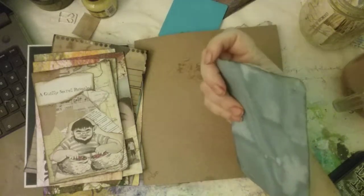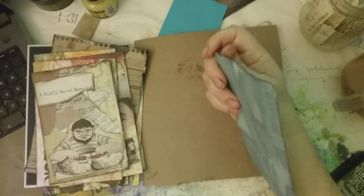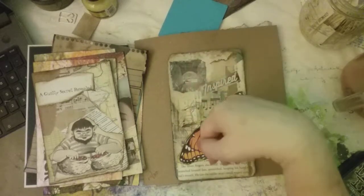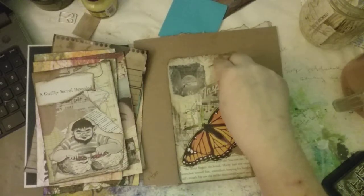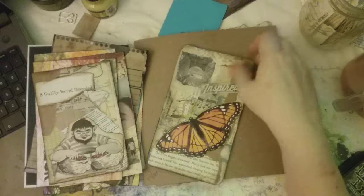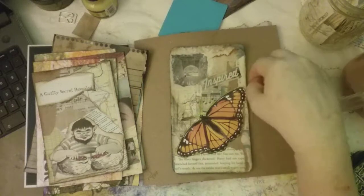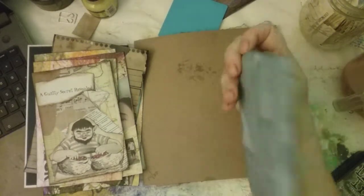It was in a journal that I made that I deconstructed because I wasn't happy with it, and I'm currently in the process of reconstructing it. But it had something on the front, a piece of paper or something, and I pulled it off. So what you see in the very background here is that paper that got pulled off, and it was pretty grungy coffee dyed paper. And it just says inspired, because that was my message for the day.